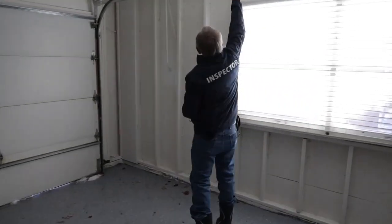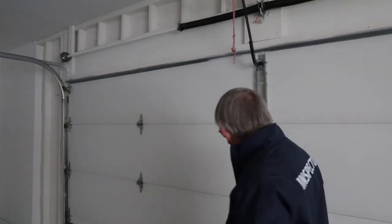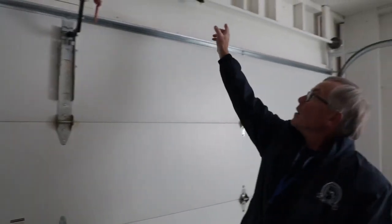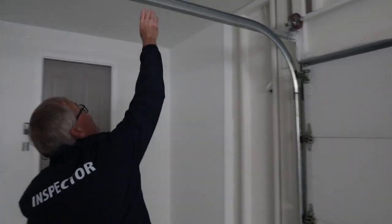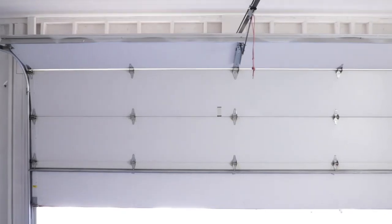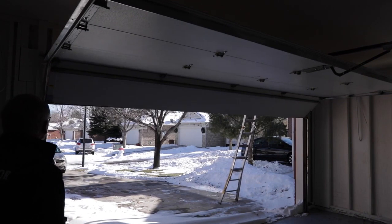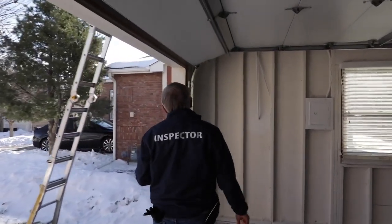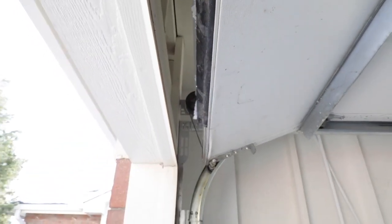Okay, the next step, check my hardware, railings, see how secure they are. I'm looking for any kind of loose fasteners, anything like this that might be in the hardware section. Check my tension spring, make sure it's not broken. Everything looks pretty secure there. I think we're ready to test the door. The first thing I noticed when I opened the door is I do have a gap down here in my door seal on the bottom. There's a whole piece missing here. I'm going to get a picture of that. And this door seal looks to be in pretty poor condition. So I'm probably going to recommend a new door seal.